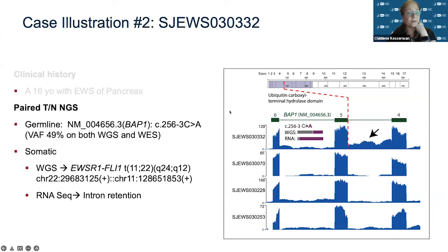because this is Ewing sarcoma, as I mentioned, showed an EWSR1-FLI1 fusion, translocation and fusion. RNA-seq showed intron retention. So this alteration causes read-through between exon 4 and 5, with intron retention shown as a high level of read coverage in the intronic region. In comparison, RNA-seq from three Genomes for Kids Ewing sarcoma cases did not show increased coverage of intron 4.